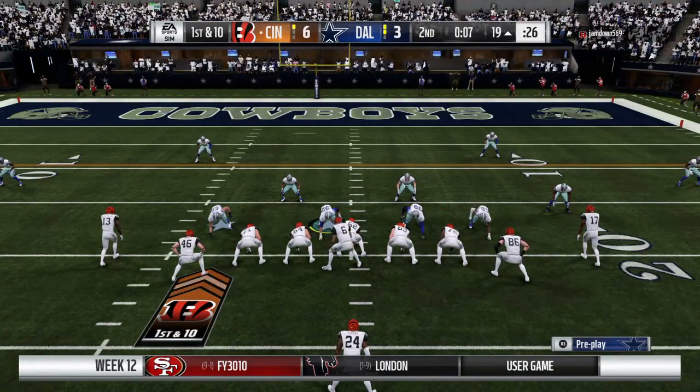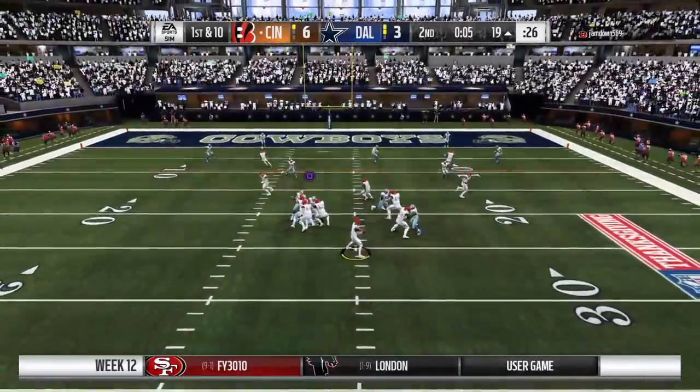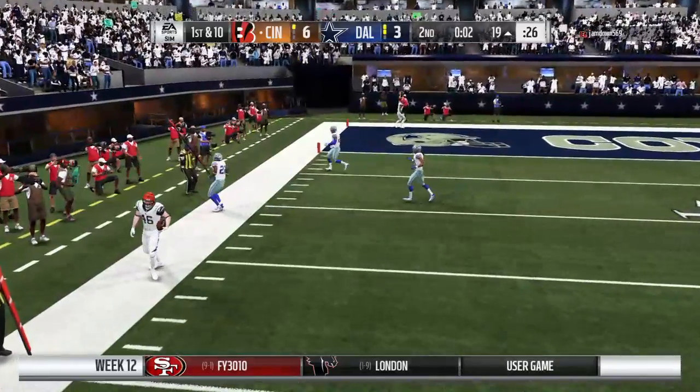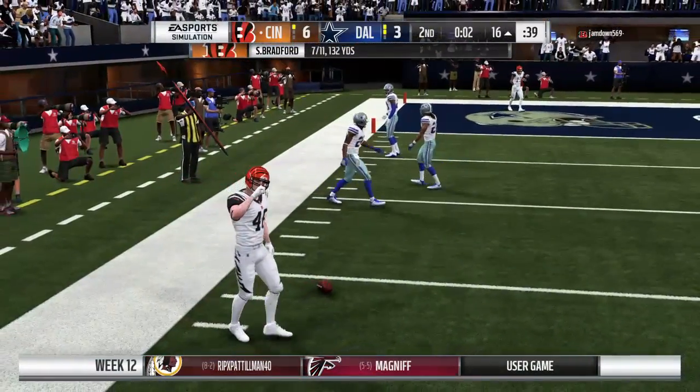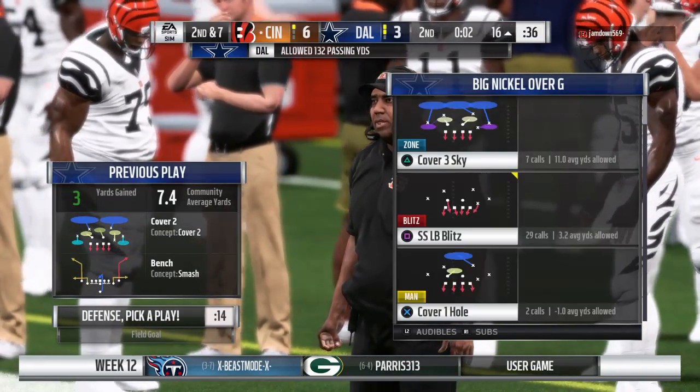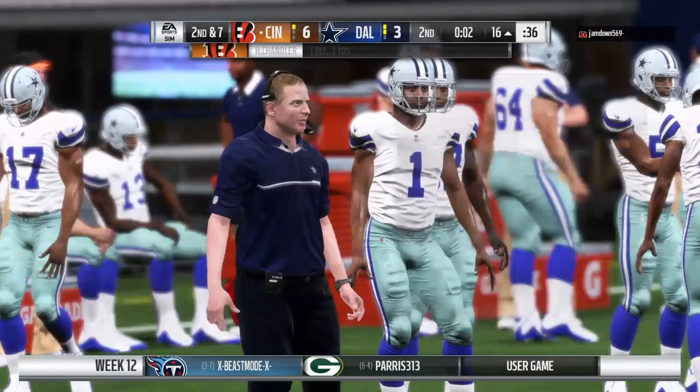Here we go. Stop right there. Following the interception, Bradford to the sideline, and wow, what a catch there. He doesn't get a lot, but he was able to get the feet down complete. The completion good for 3, and it's 2nd down.